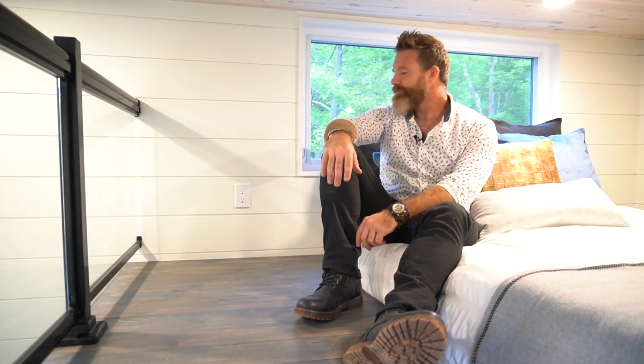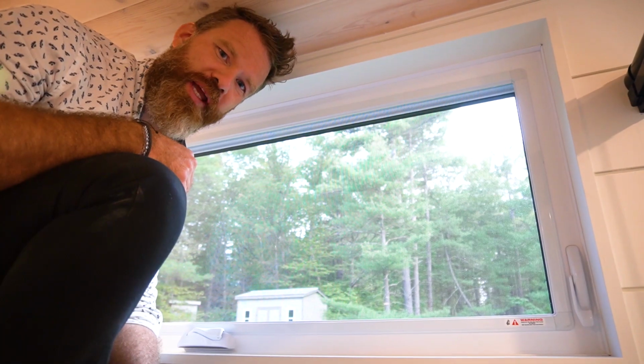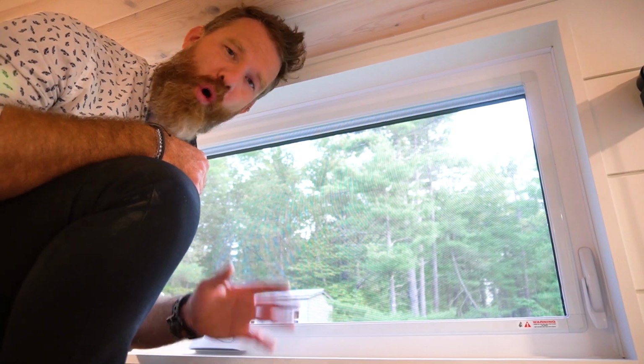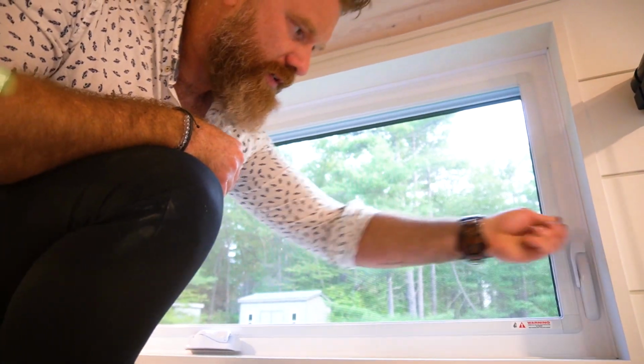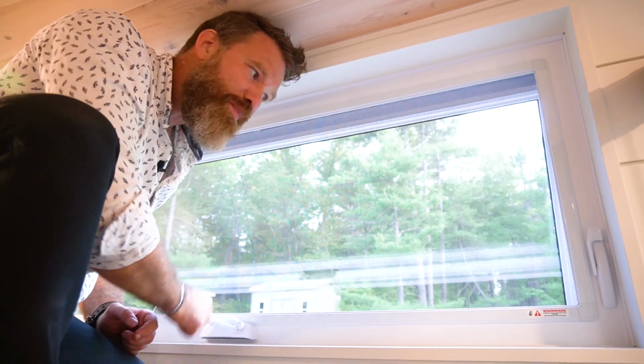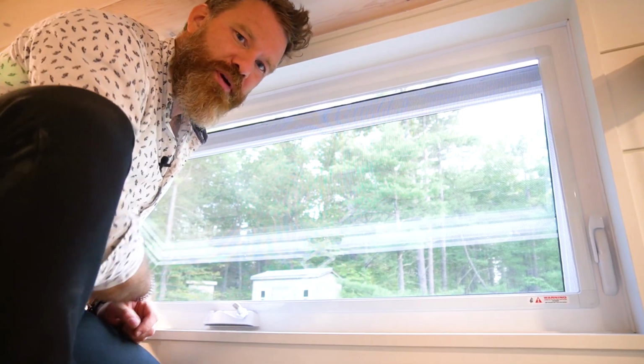Another standard that we like to employ is to have absolutely every window possible open. And they all open as an awning window so that we can have them open even in the pouring rain and still get a good cross breeze throughout the house, including the lofts.